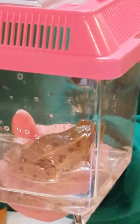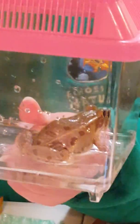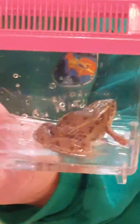His ears are the circles right behind his eyes. Those are his tympanic membranes, and he hears really well. He has webbed feet, long jumping legs, as he demonstrated a little bit ago. And he has a pointy nose.